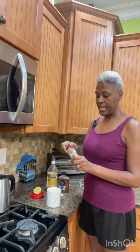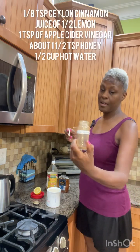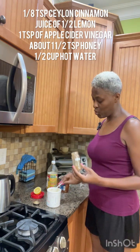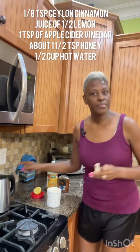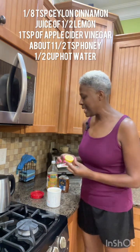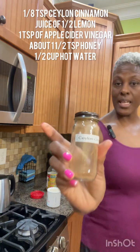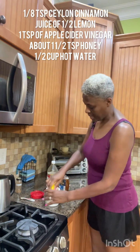So it starts in the kitchen, as I think all weight loss should, not medicine, but with natural things. So I combine 1/8 of a teaspoon of Ceylon cinnamon. It is supposed to be better and have more nutrients than the regular, little McCormick or whatever cinnamon that you can buy at the store. But you can get that in the store too. So it's Ceylon cinnamon. And then I take the juice of half a lemon and squeeze that in the cup.